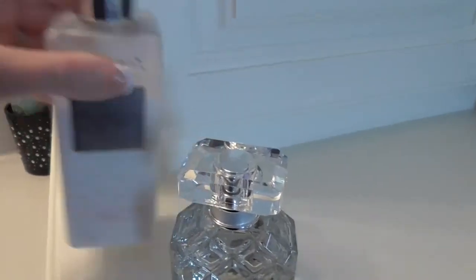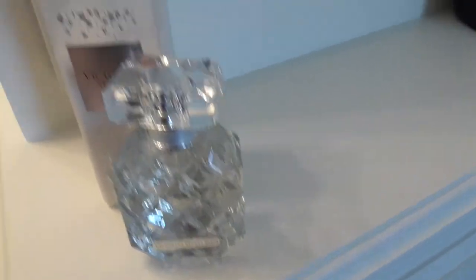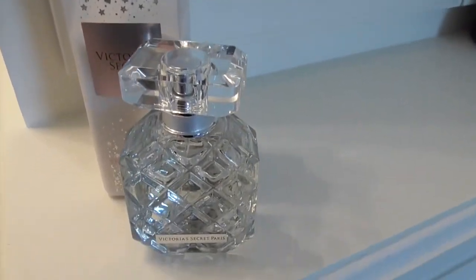So that is my outfit of the day. I'll probably put on just some black flip-flops with it. And the perfume and lotion that I'm using, it's from Victoria's Secret, and it's the Paris lotion and the Paris perfume. And I'm here to tell you, it is one of the best smelling perfumes ever.